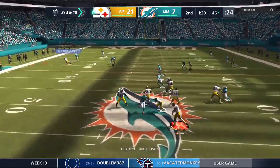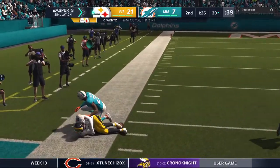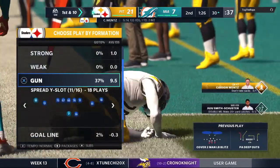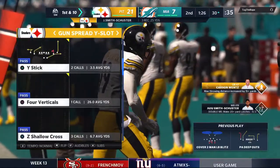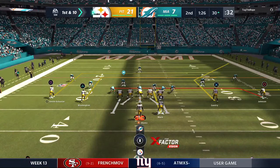A play-action fake. They'll look to throw. Open man, Smith-Schuster. It's complete. And they'll get this to the 30-yard line before crossing over out of bounds. Pittsburgh getting 16 yards there and also a first down. First down, Pittsburgh.